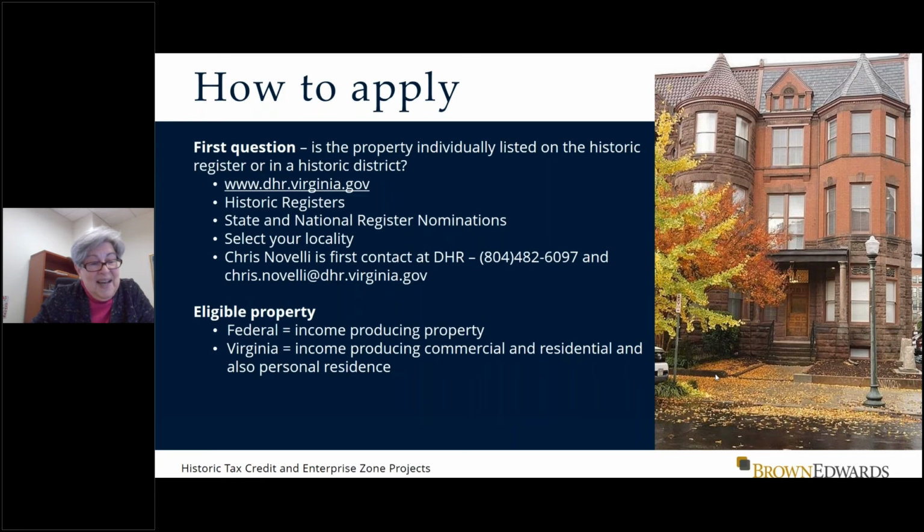But if you want to do it online, you go to dhr.virginia.gov. You'll see an indication for historic registers, click on that. Then go to the state and national register nominations, click on that, and find your locality. The chances are there's going to be a long list in all of your localities. So back to just call Chris. And if I can help you, I'm happy to do it. It's quite easy to discover that. So just give me or Chris a call and we can work with you on that.